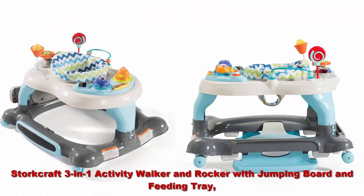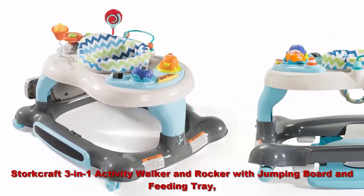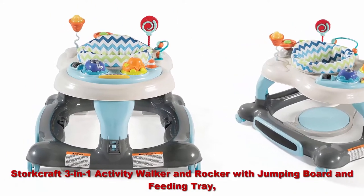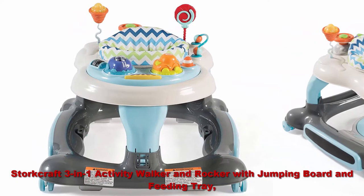Top 2. Storkcraft 3-in-1 Activity Walker and Rocker with Jumping Board and Feeding Tray, Interactive Walker with Toy Tray and Jumping Board for Toddlers and Infants, Blue.